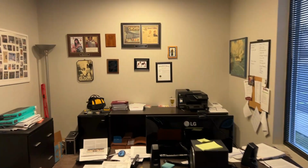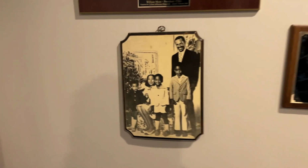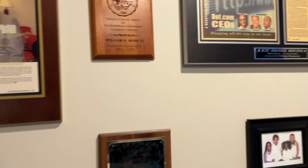And this is, now I don't actually come to the office that much and work from the office, but when I do, this is where I camp out. A couple pictures on the wall. That's me as a kid, my mom, my two older brothers, my dad. Some magazines I've been in.